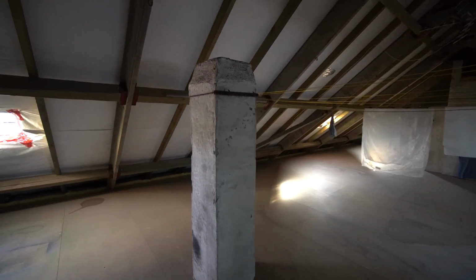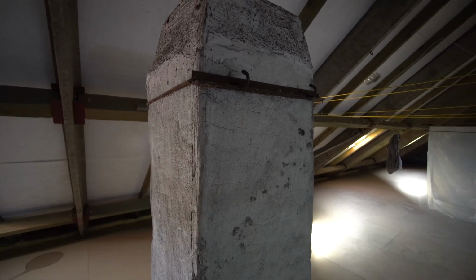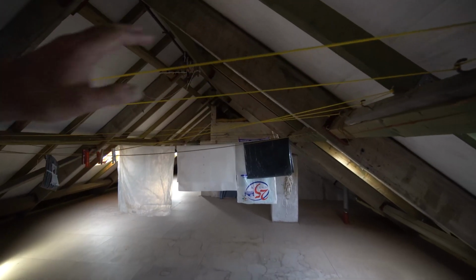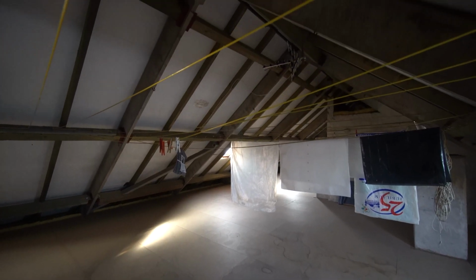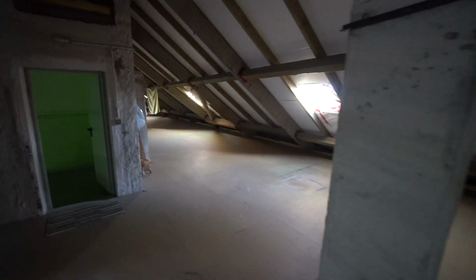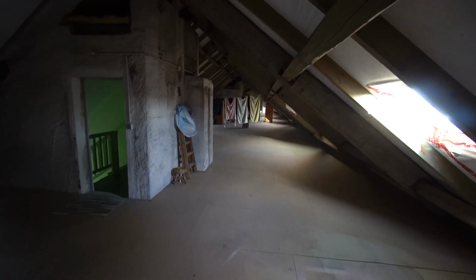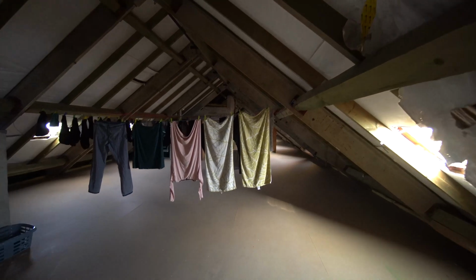This is the former exhaust for the oven. See, people put lines here to try to close. As you can see, even people put up antennas to receive TV, radio, everything. So interesting.